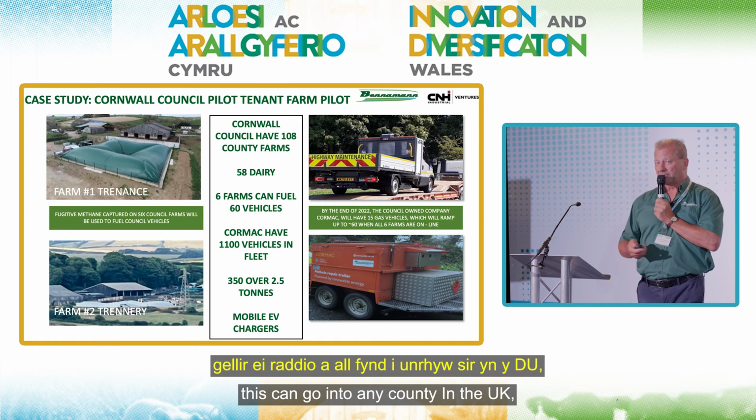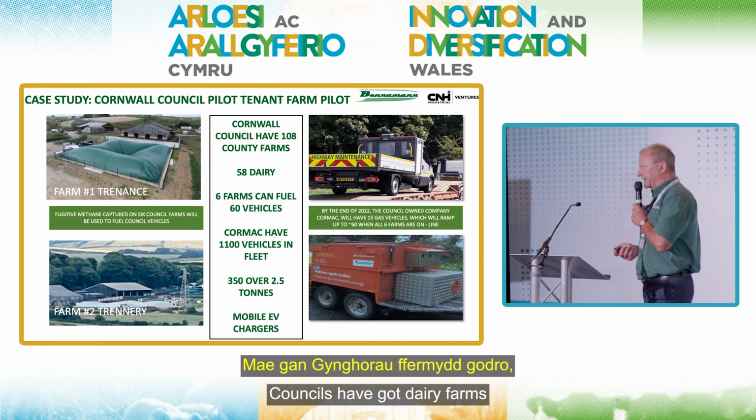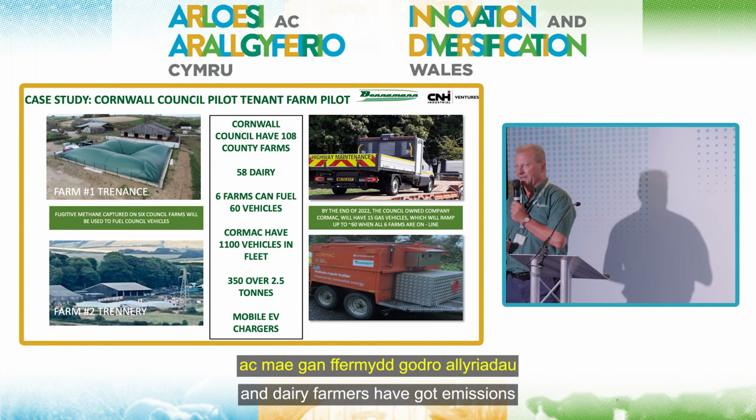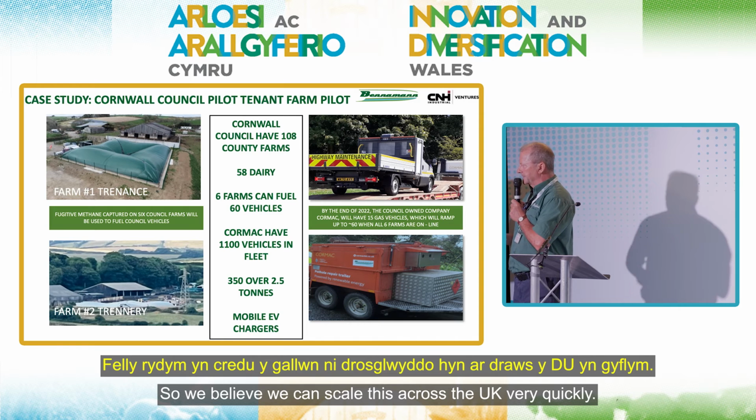So this is scalable. This can go into any county in the UK. Everyone's got the same problem. Councils have got dairy farms, and dairy farmers have got emissions, and there are vehicles that go out fixing roads. So we believe we can scale this across the UK very quickly.